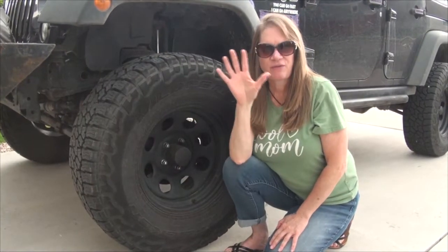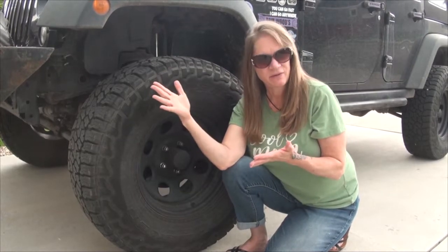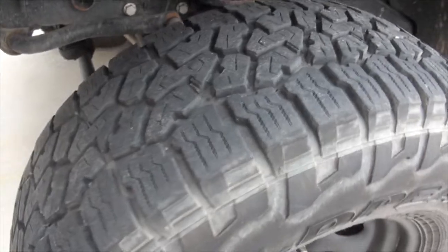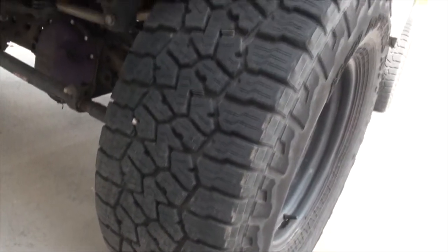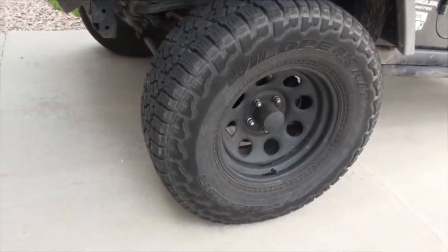Rotate your tires every 5,000 miles to get even wear so you can get the most life out of them. Check them for odd wear patterns, which may indicate an alignment problem or a problem with your steering components wearing out. While your tires are off for rotation, make sure you check your brake shoe and rotor thickness.